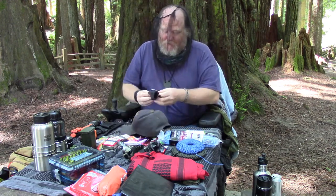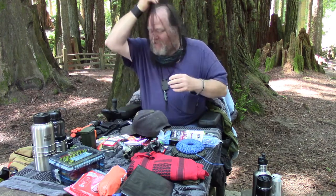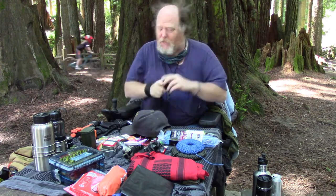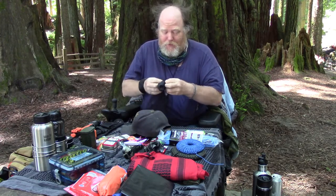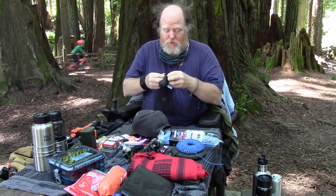This is made by Coghlan's. Nobody knows how to say that damn thing. It's the cheap brand of stuff that you find in the camping section in stores that shouldn't have a camping section. I think I paid like $3 for this thing. It shoves into this little pouch. It weighs less than an ounce.